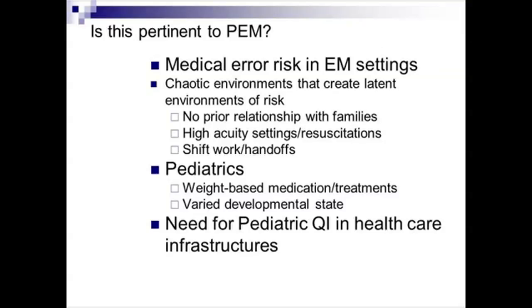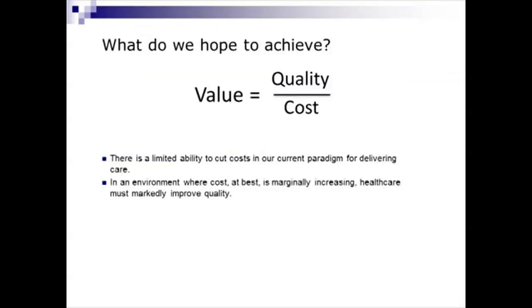So there's certainly a need for pediatric quality improvement in healthcare infrastructures. Well, all of this has caused quite a bit of public outcry. And in fact, when we look at changes in our healthcare system, when we look at what we as consumers, as deliverers of care, are really seeking, we're really seeking value. And in its simplest form, the Porter equation describes value as quality over cost.